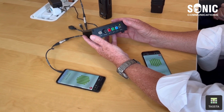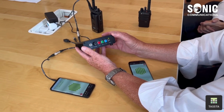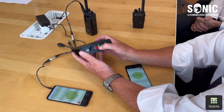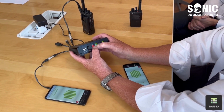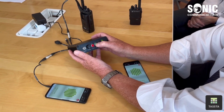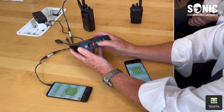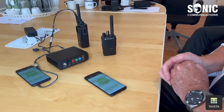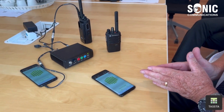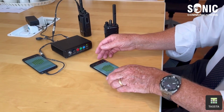I now need to do that in the reverse, so that when we receive on Net B, we transmit out on Net A. So I do that by holding Net B button, wait for the LED to flash, quickly press Net A, and now by pressing both buttons we can see that we have enabled the gateway operation. Okay, so having now configured S-Tag to join nets A and B together, we'll now demonstrate its operation.